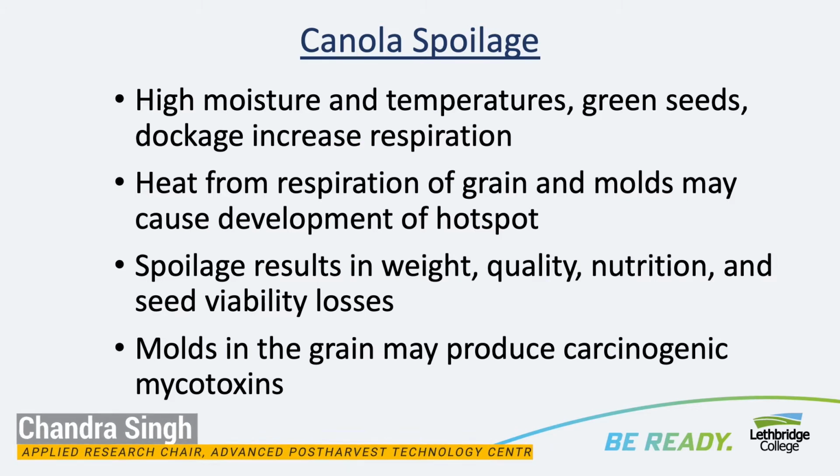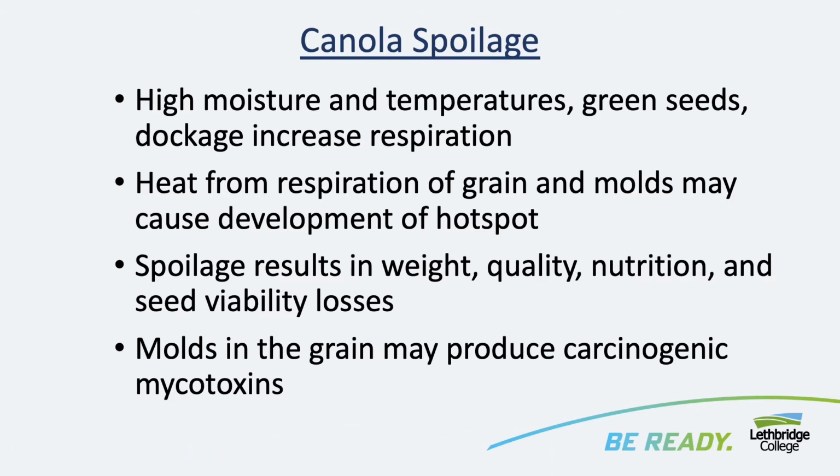High moisture, temperatures, green seeds, and dockage encourage respiration. And heat from respiration of grain generates additional moisture, and that leads to mold growth, which may further be a cause for development of hot spots due to self-heating. Spoilage results in weight loss, quality, nutrition, and seed viability losses. Molds in the grain may produce carcinogenic mycotoxins.